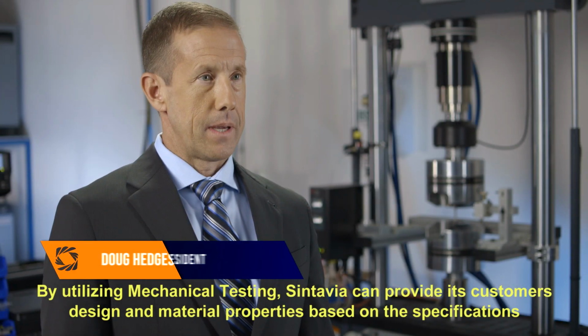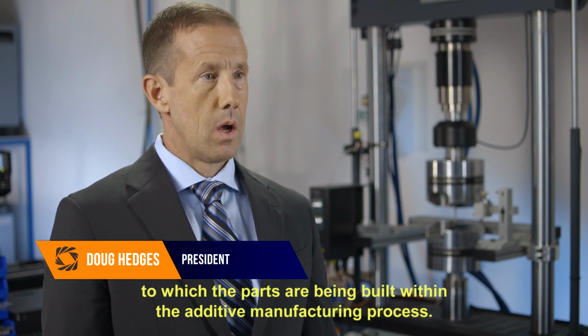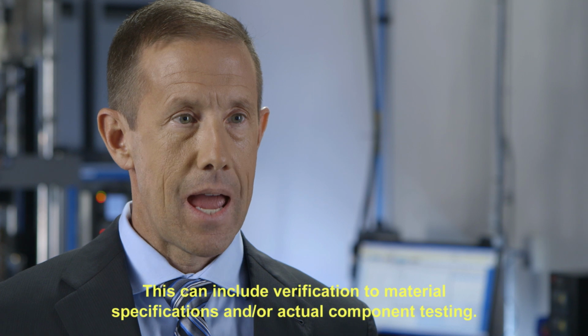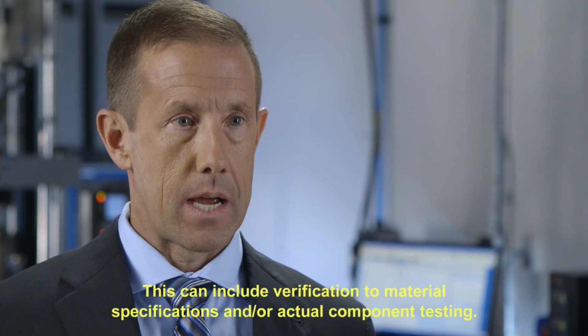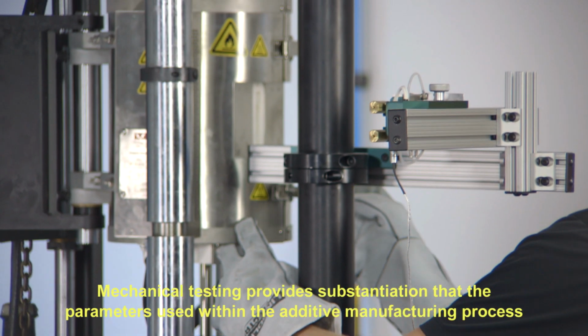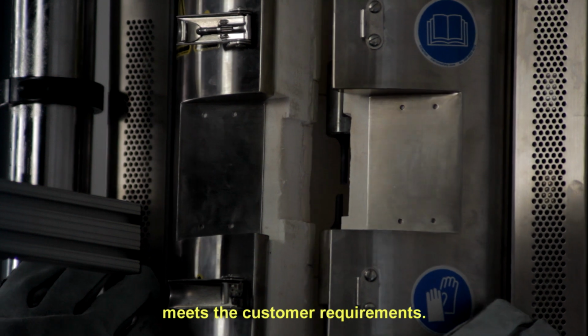By utilizing mechanical testing, Sintavia can provide its customers design and material properties based on the specifications to which the parts are being built to within the additive manufacturing process. This can include verification to material specifications and/or actual component testing. Mechanical testing provides substantiation that the parameters used within the additive manufacturing process meet the customer requirements.